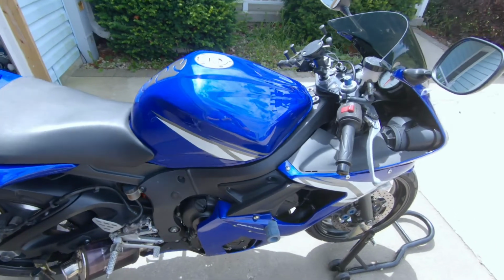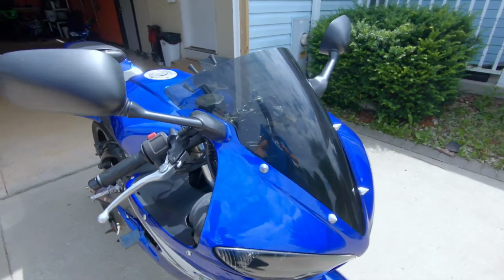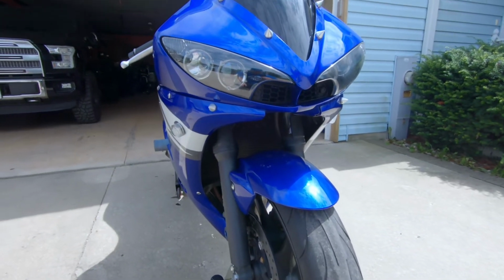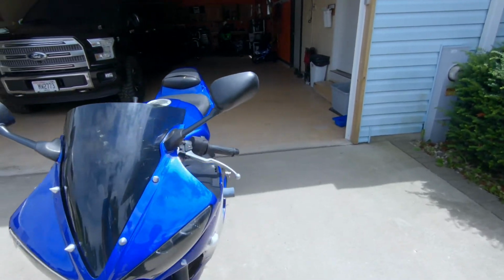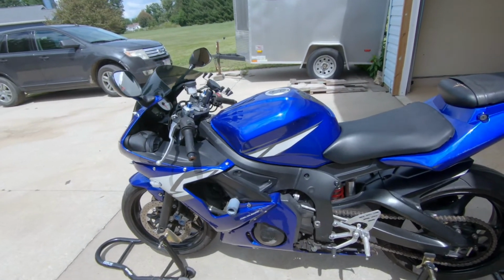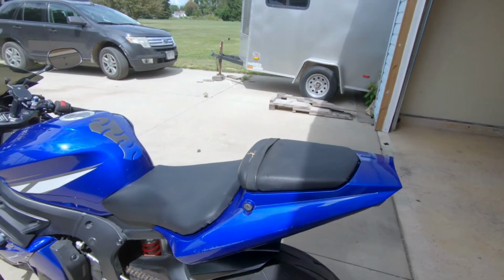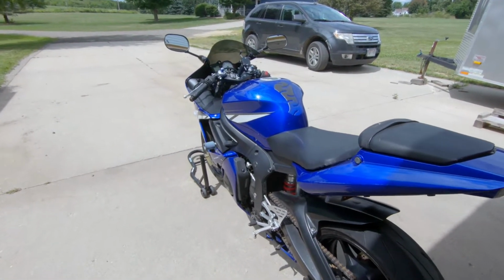Alright, so like I mentioned, it is 2004. This is not the original owner. I believe it's on its third or fourth owner, the person I'm selling it for. But for an '04, it is really clean. It does have 29,000 miles on it. So if you factor that out, 29,000 miles over 16 years, really not too much wear and tear per year.